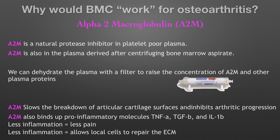It is found in higher concentration after centrifuging the bone marrow aspirate, because once we centrifuge the BMA, we now have bone marrow plasma that we can dehydrate with a filter. Once we dehydrate the plasma, we now can significantly raise the concentration of alpha-2 macroglobulin and other plasma proteins.